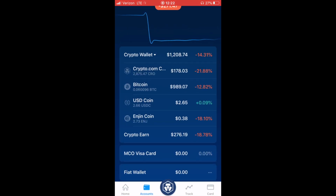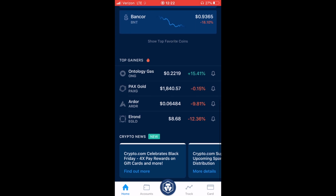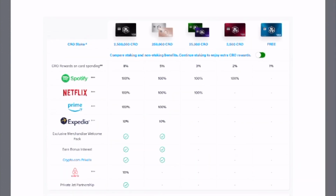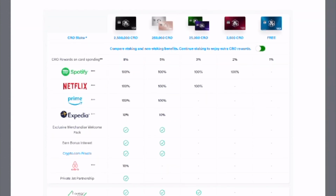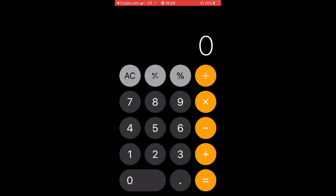If you go under their accounts, I want to try to find the feature where it talks about the different MCO Visa card rewards and benefits. So here, this is pretty crazy. It's hard to see. I don't know if you can see it, but you can see if you stake 2,500,000 CRO. I'm sorry, that's for the black card. So it sounds like a lot of CRO, but right now it's at 6 cents. So 2,512,312 times 0.06, it's going to be $150,000.